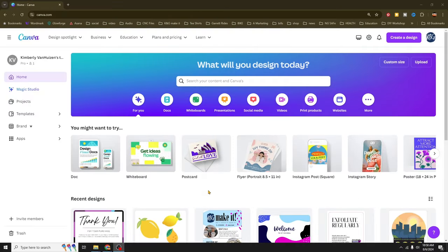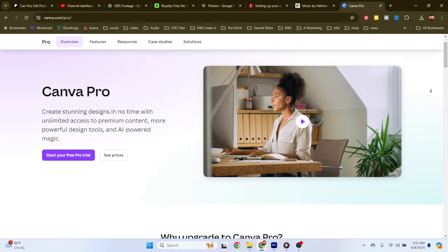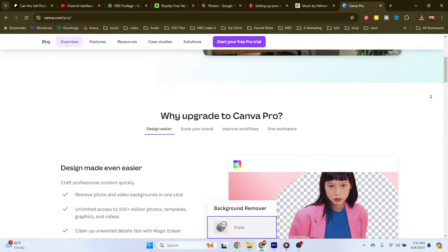Here we are in Canva. This is the main page of Canva. We're going to create our brand kit over here using the brand option in the left menu bar here. Notice how this option has the crown next to it, which means that this is a Canva Pro template, and you will need Canva Pro to create your brand kit, but it's totally worth it. I highly recommend using Canva Pro.